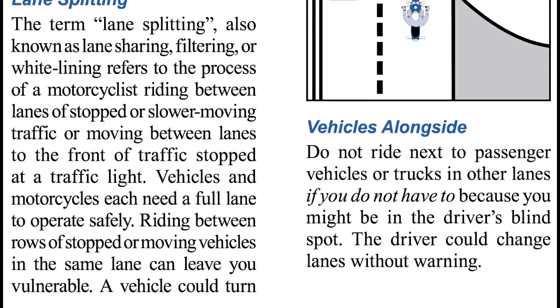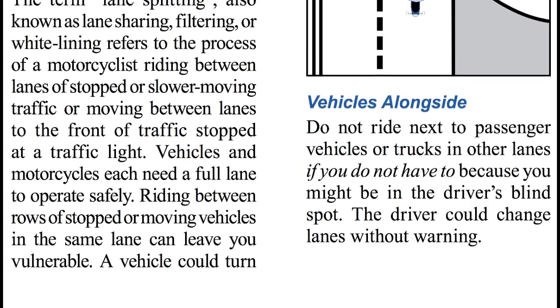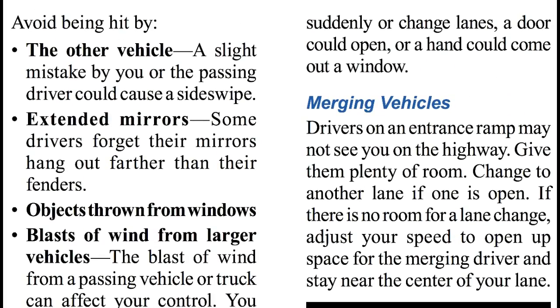Lane splitting. The term lane splitting, also known as lane sharing, filtering, or white lining, refers to the process of a motorcycle riding between two lanes of stopped or slower moving traffic, or moving between lanes to the front of traffic stopped at a traffic light. Vehicles and motorcycles each need a full lane to operate safely. Riding between two rows of stopped or moving vehicles in the lanes can leave you vulnerable. A vehicle could turn suddenly and change lanes. A door could open or a hand could come out of a window.